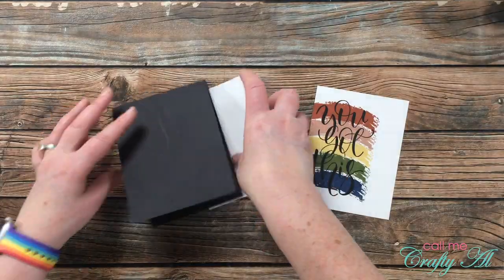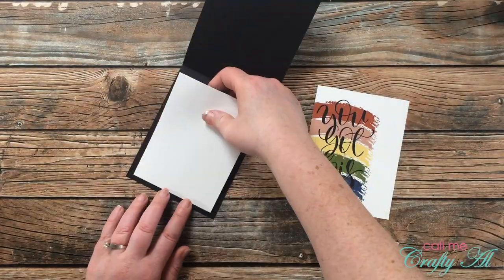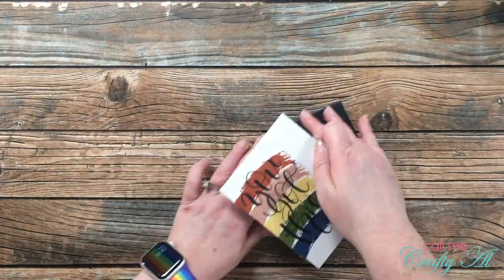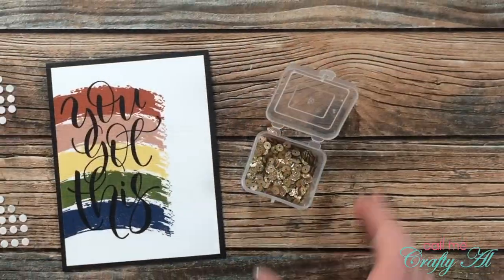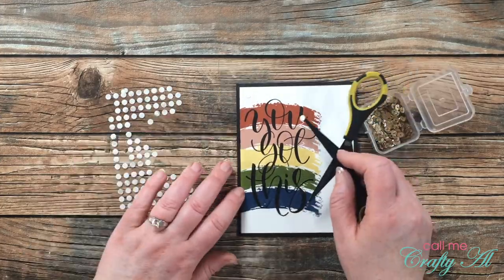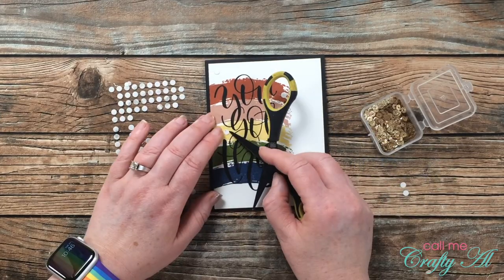Off camera, I cut and folded a black card base just like on the original inspiration piece, and I also cut a scrap of white cardstock to go on the inside for my personal message. Once those two were adhered together, I added my stamp piece to the front, and now it's time to add a little sparkle. I ended up choosing some glittery sequins. I thought that these were a little bit better than straight metallic.